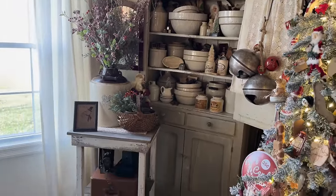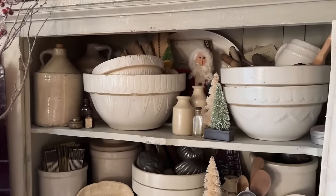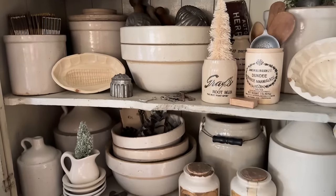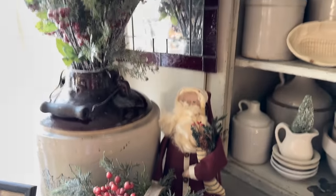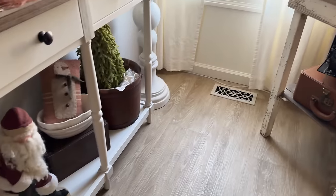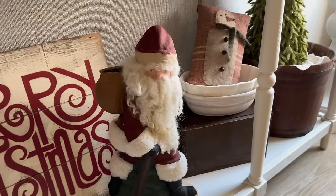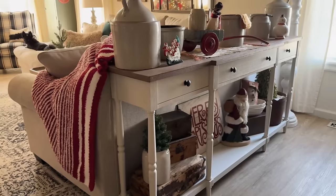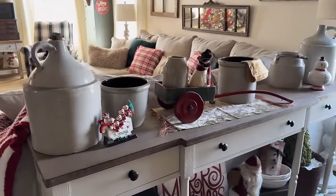I'm trying to stay level with my camera. And here I've just added some little trees and a Santa up there on the top. I got this guy this past weekend. I thought he was really cute. Let's see. I definitely am not used to filming with the phone or camera sideways. I'm used to doing it up and down.